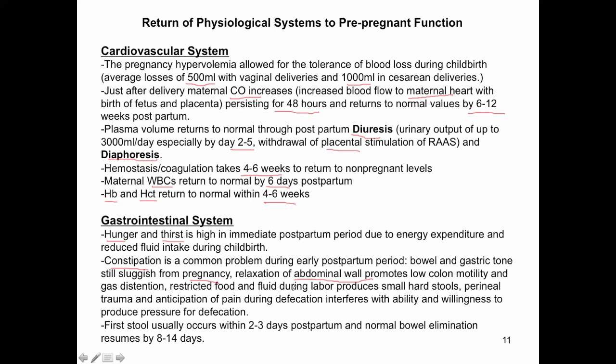The food restriction and fluid restriction during labor produces small hard stools, which are hard to pass. And then on the mental side of it, mom's got a lot of perineal trauma potentially, and she's anticipating a lot of pain during defecation. So she might actually not be all that willing to defecate, and that might cause withholding, and that can certainly increase the likelihood of constipation. So the use of stool softeners immediately postpartum is extremely important to try to avoid that postpartum constipation. So the first stools usually occur within the first 2-3 days, and normal bowel elimination tends to happen around 8 to 14 days.